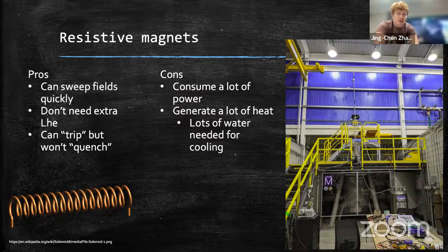It consumes a lot of power. As a fun figure, this mag lab that I was at in Tallahassee uses about 7% of the entire power consumption of the entire city. Not that Tallahassee is huge, but it is nonetheless the capital of Florida.